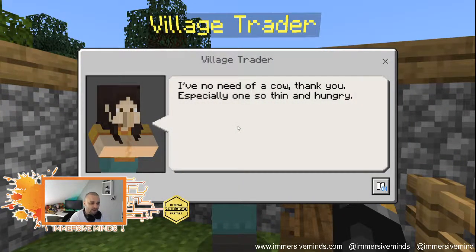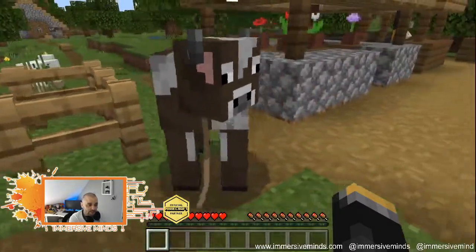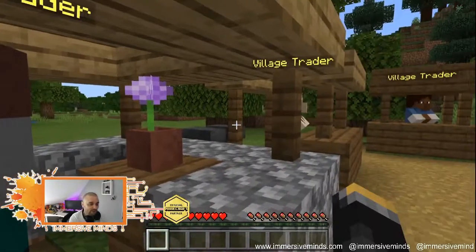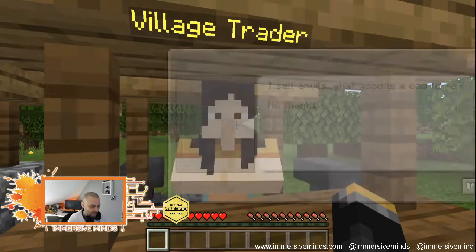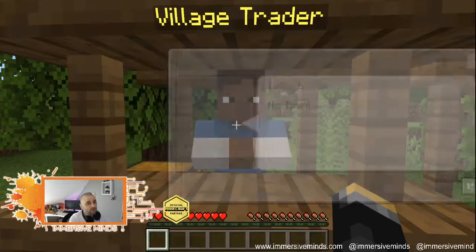And we're going to come to this village trader, and he's going to say, I've no need of a cow. Thank you. Especially one so thin and hungry. Daisy, do you hear what he's saying about you? So then we're going to go to this village trader. I sell flowers. A cow would only eat my stock. No, thank you. Then we're going to go to this one. I sell anvils. What good is a cow to me? I sell books. No, thank you.